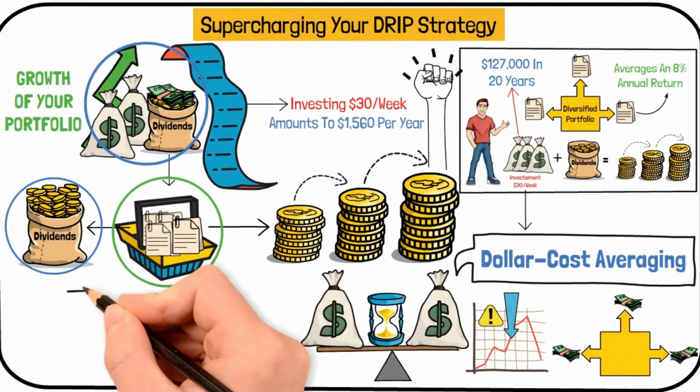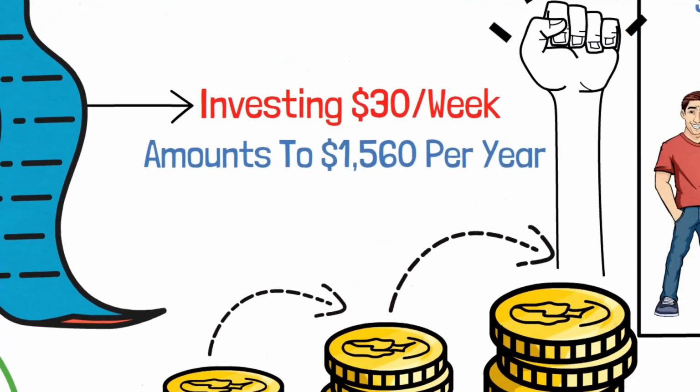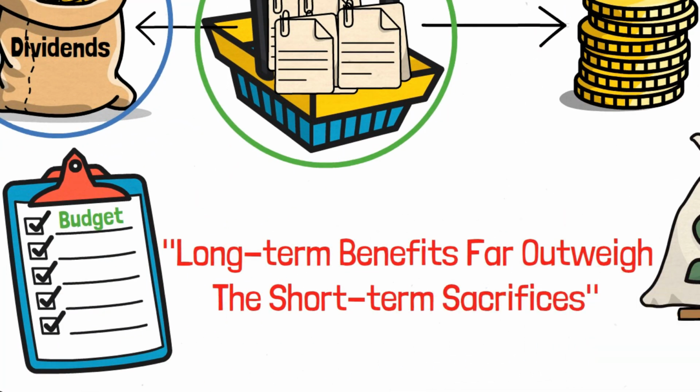Furthermore, increasing your contributions fits well into most budgets without requiring significant lifestyle changes. Setting aside $30 each week is manageable for many, and the long-term benefits far outweigh the short-term sacrifices.